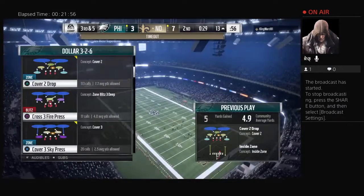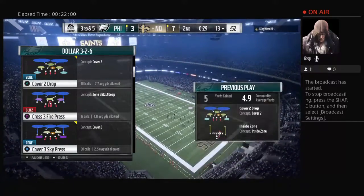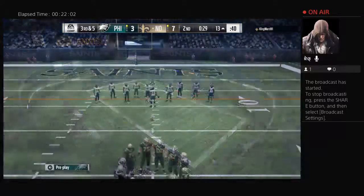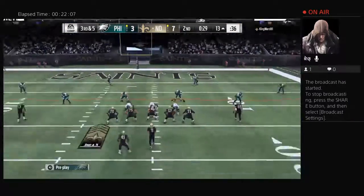On 2nd down, Ingram, and he's going to fight his way forward here for a modest gain. Before they can run this 3rd down play, we're going to get a timeout, as the clock will stop with just under 30 seconds to go in the first half. The Saints on 3rd down are just 1 for 3 thus far. This will be 3rd and 5.